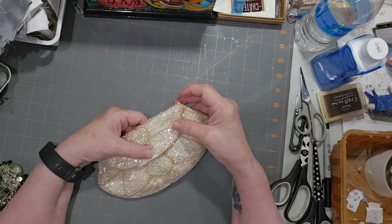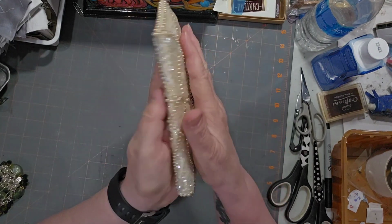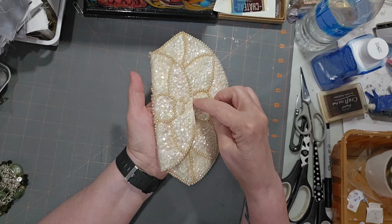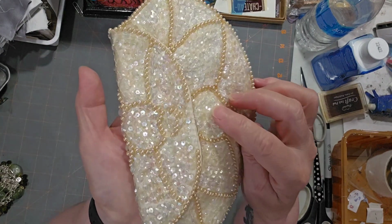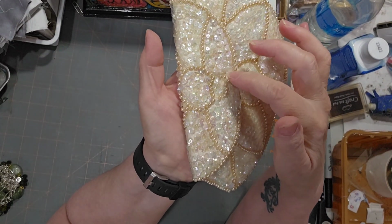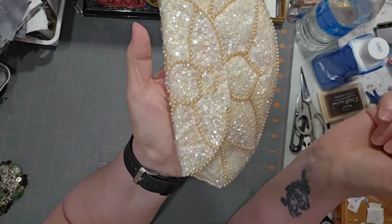I got this little purse. It was $2, and it's just a vintage little purse. However, along the front here, some of the beads are loose, and there's a few missing. So I have pearls like this.